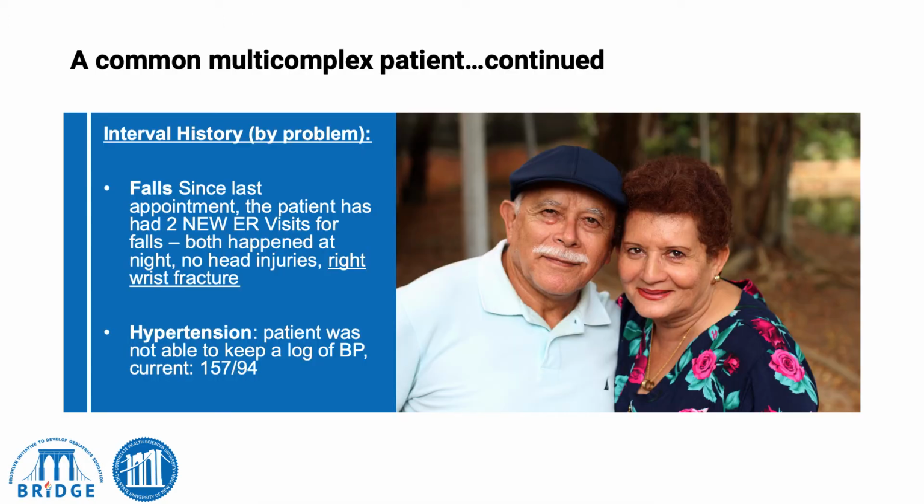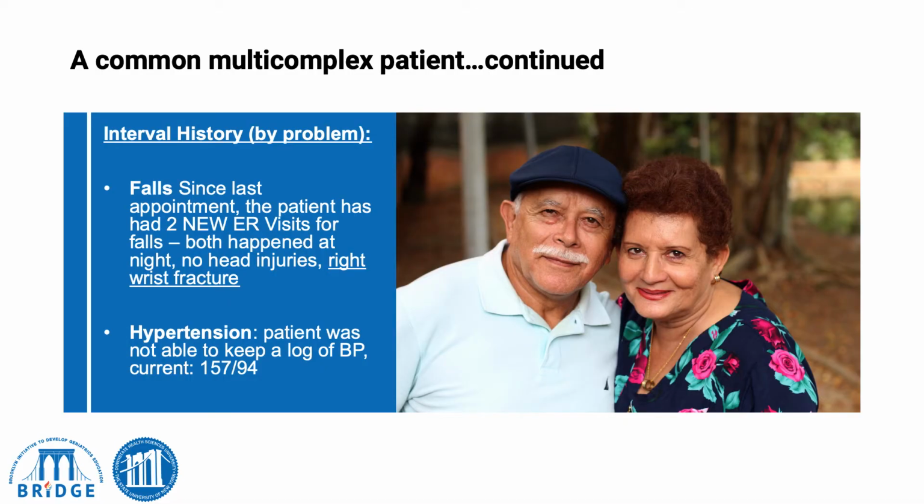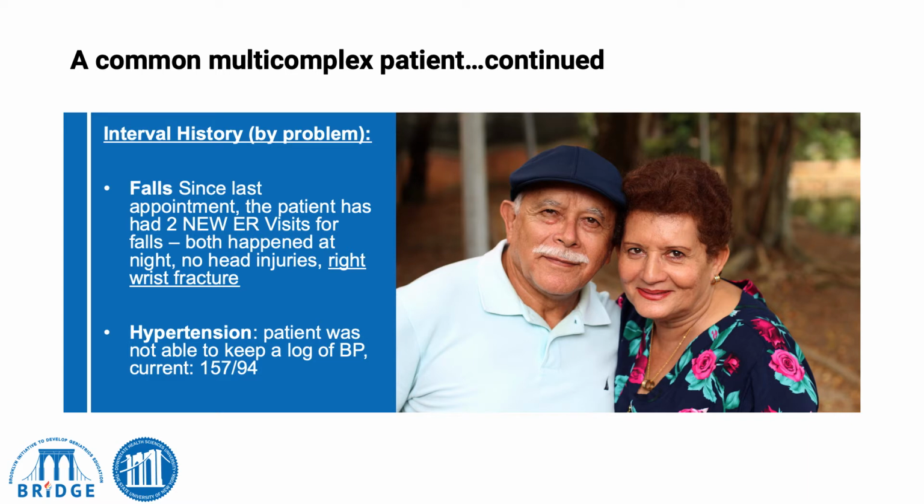So let's turn back to our patient and talk about her interval history. So earlier we reviewed her past history, and now she's in your office and we're getting an update by problem. In regard to her falls, since last appointment, the patient has had 2 new ER visits for falls. This makes her very high risk for falls if she wasn't already. Both happened at night, no head injuries, but now she has a right wrist fracture.